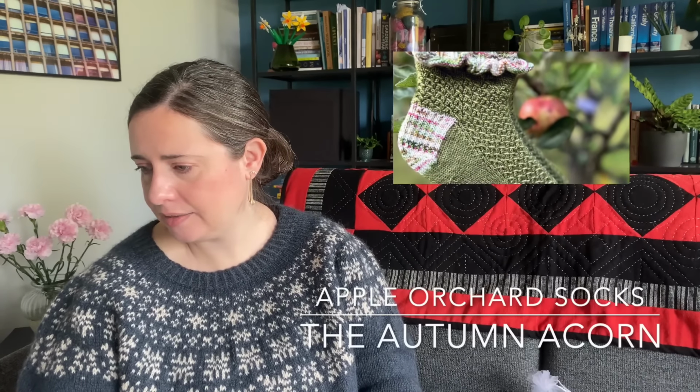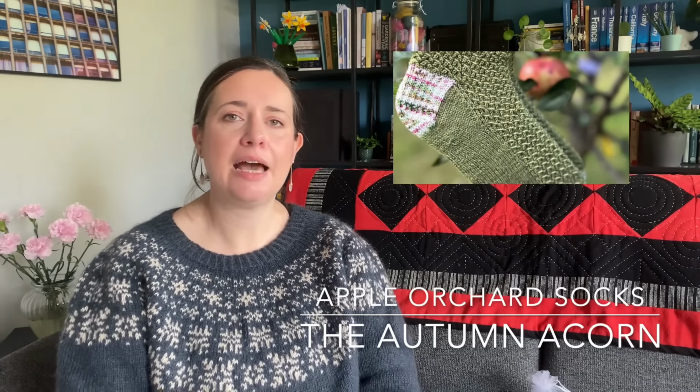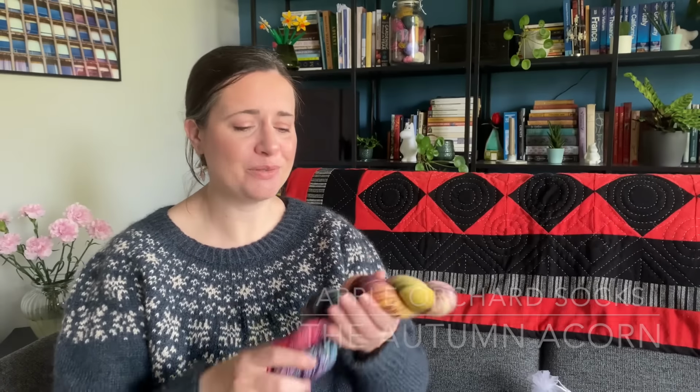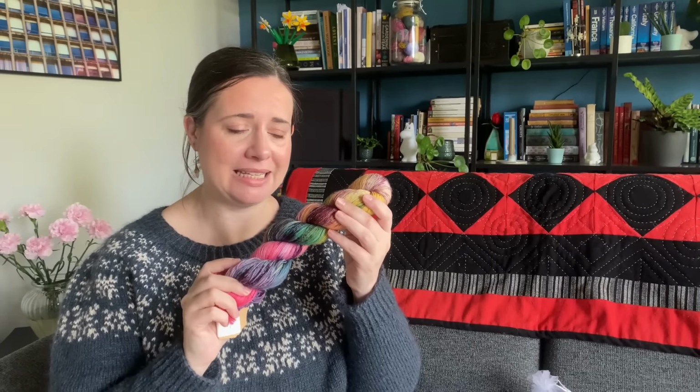But I'm looking for some ideas and some inspiration for what to do with this really pretty skein of yarn. So one of the really kind designers and podcasters who donated a pattern as a prize to one of my Mal winners, the lovely Judy from the Autumn Acorn, she's just released this lovely pattern. Let me pull the details of it up here. So these are the Apple Orchard socks, and they're just really, really super cute. I really like them. So I was wondering maybe I could make a pair of them in this.